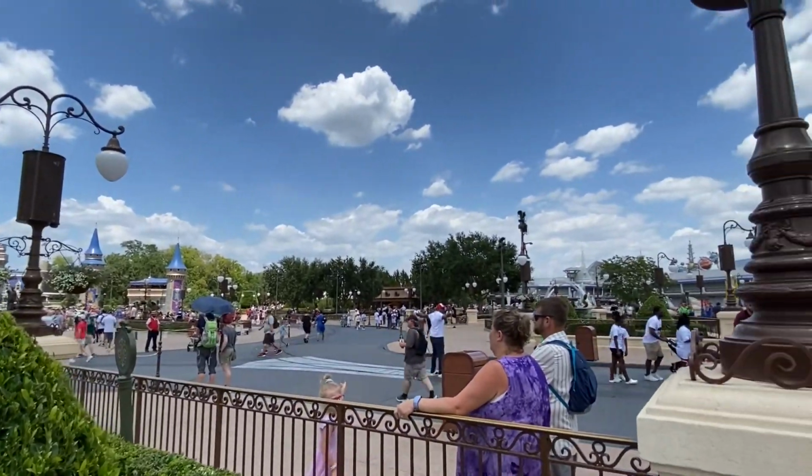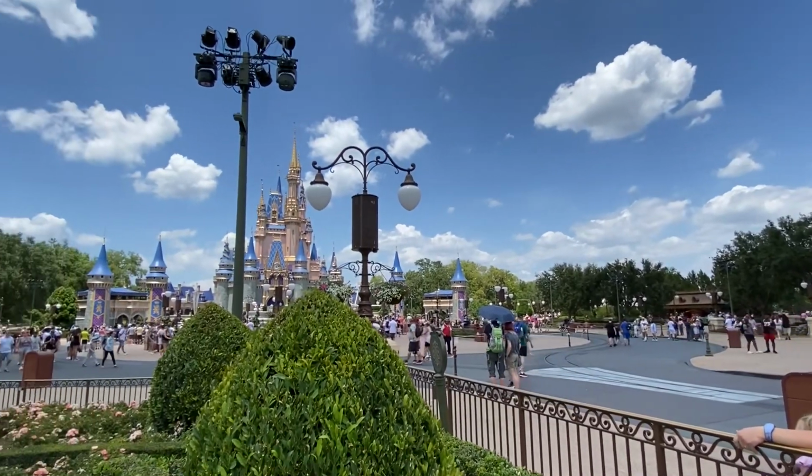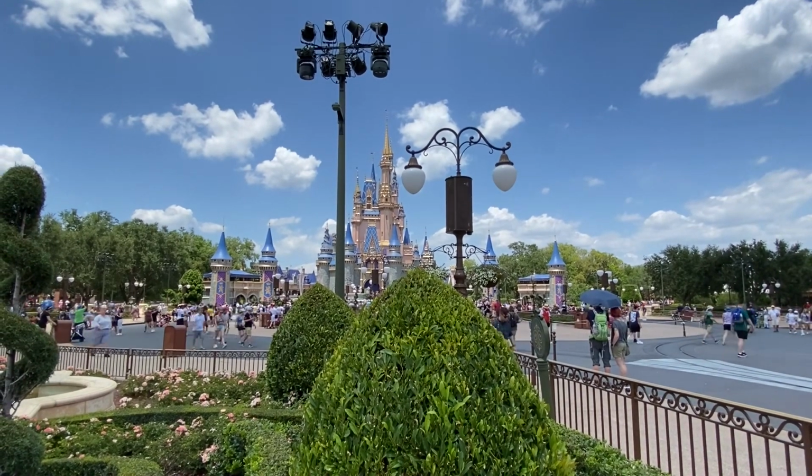Or we can head right over there to the White Arches. Not quite sure which land we're heading to. I know where we're going. But come along guys, and I'll show you what you guys voted for. Travelers, we have made it to our land 3 right here. That's right, Frontierland. Right here.